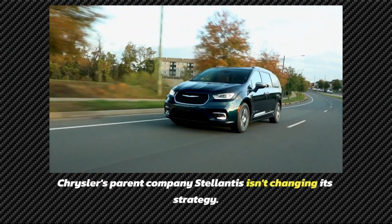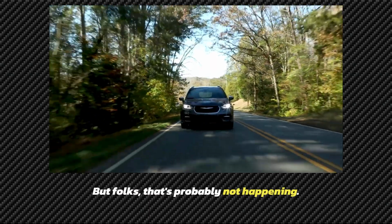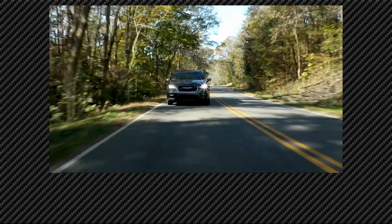Chrysler's parent company, Stellantis, isn't changing its strategy. They're simply hoping the minivan market will bounce back. But folks, that's probably not happening. Also, this model has been plagued by reliability problems, particularly with its hybrid powertrain.